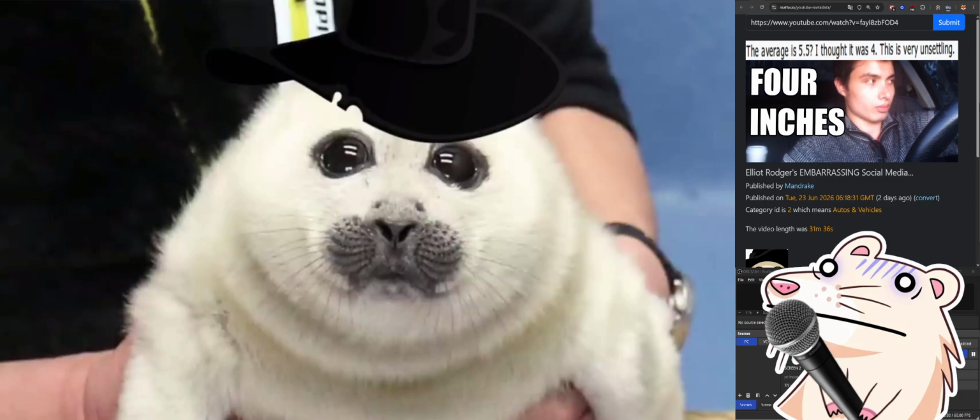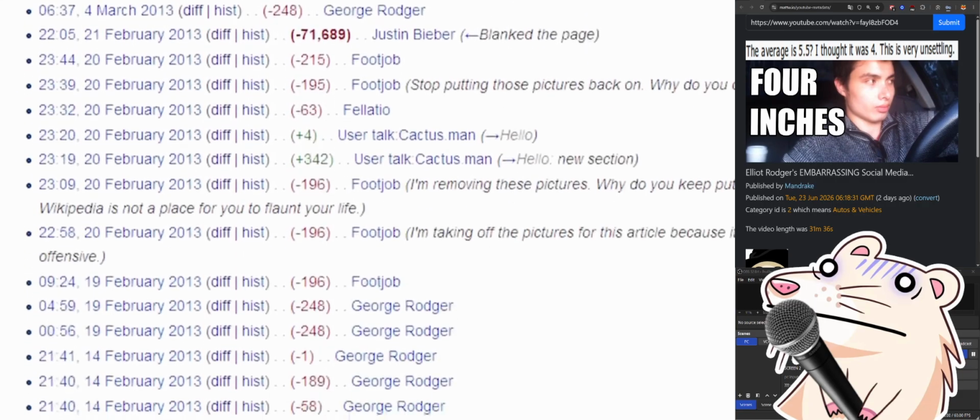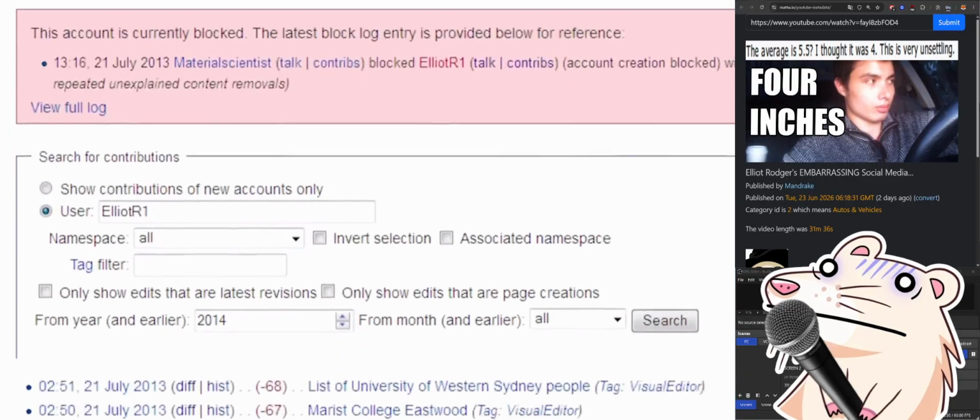Now that's gonna be all his posts on the bodybuilding website. Next, let's take a look at Elliot's Wikipedia account. Now, for some reason, he would obsessively delete the images for the foot job Wikipedia page. Why was he looking at the foot job Wikipedia page in the first place? His Wikipedia account would be permanently banned for this.